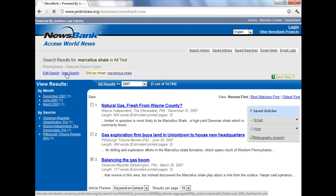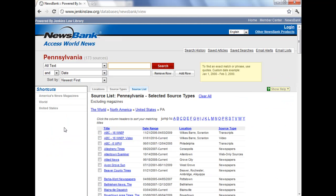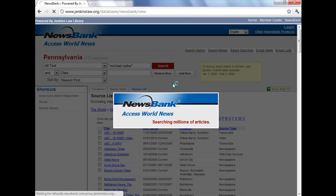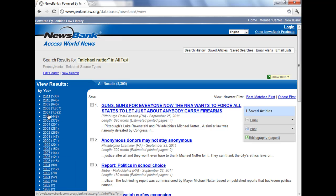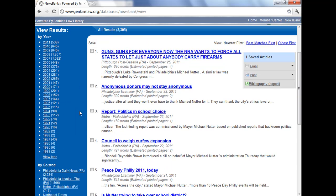Now, I'm going to do another search, and I'm going to search for Michael Nutter, who is the current mayor of Philadelphia. I'm searching on Mayor Nutter because, again, I want to focus on that timeline and show how far back it can go. The previous example only was 3 or 4 years. In this case, Michael Nutter is available. Articles about him, mentioning him, go back to the early 80s.